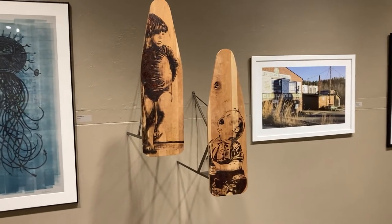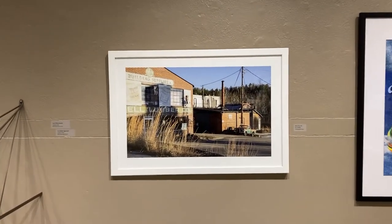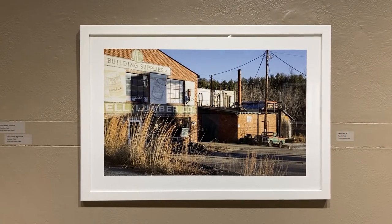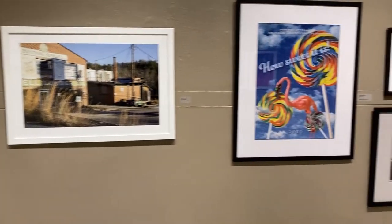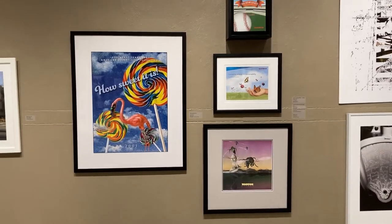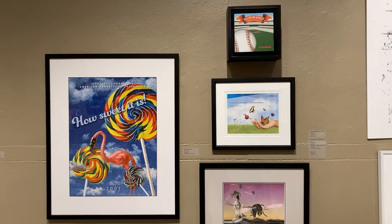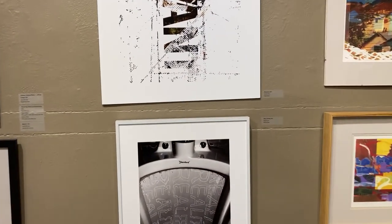To the right of her work, we have Katie Sheffield. Next is a grouping of works by Scott McCrary. These two works were created by Fletcher Dyer.